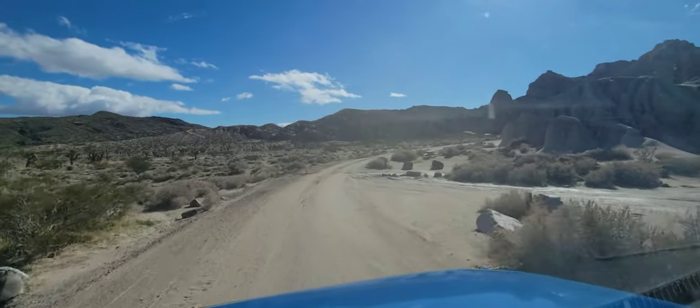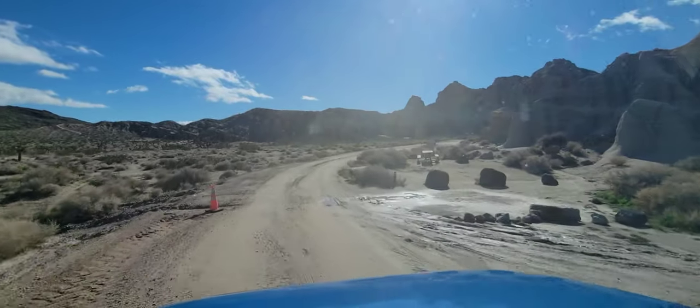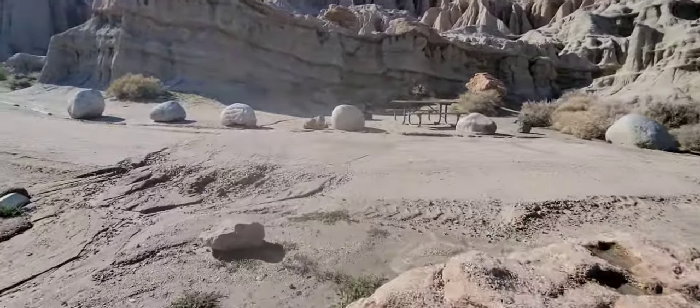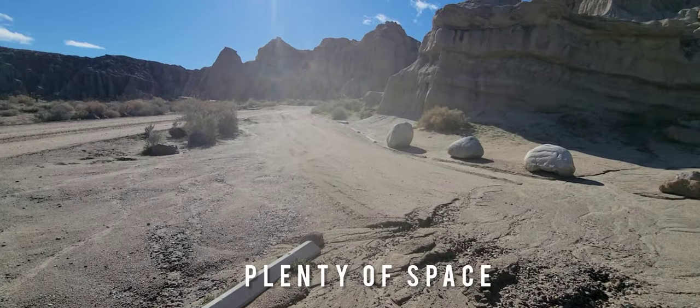If you're wondering about the roads, the park entrance road and campground roads are well maintained and easy for an RV or trailer. All the other roads within the park are permitted dirt roads where 4x4 is recommended.